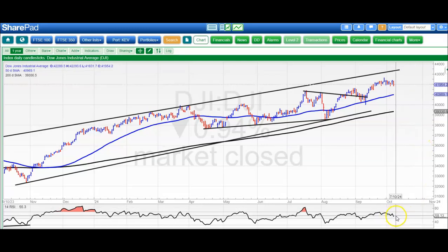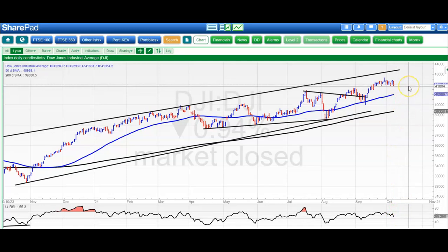The problem is that the RSI is looking rather weak at the moment, even though it's still above the neutral 50 level, so that's probably why we haven't broken down yet.